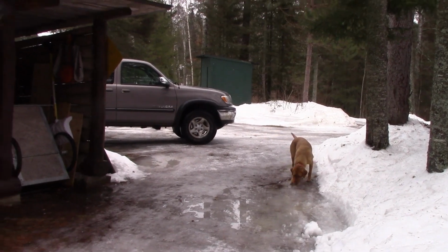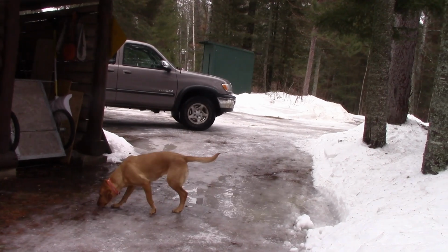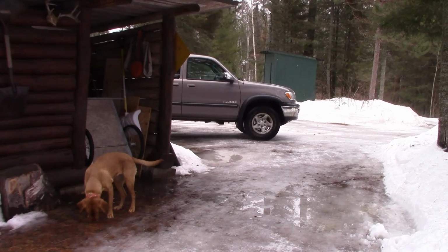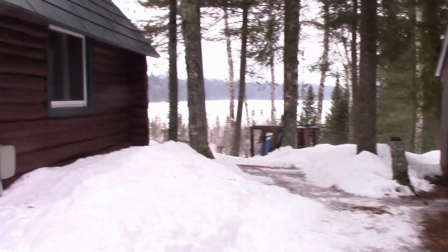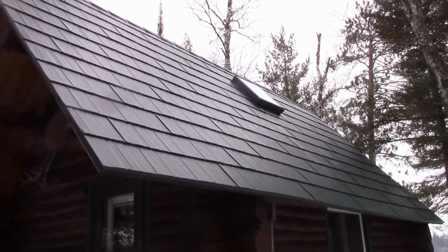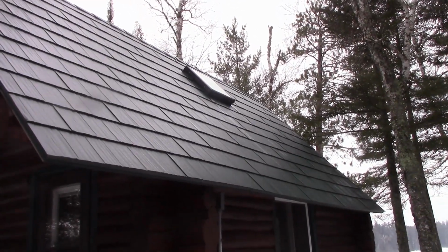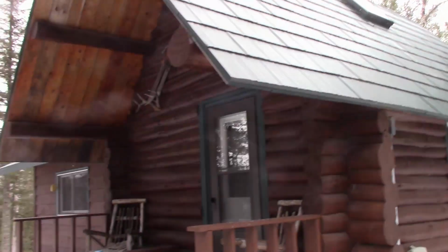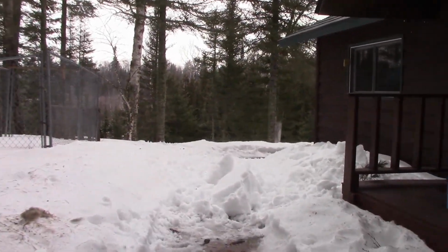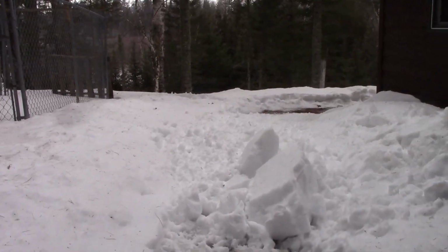It rained probably 3/4 of the way up here today, and if you look at the cabin, there's no snow on the roof. It all came off in warm weather. In fact, we'll go over here. There's still some on this part, but you can see the big piles here on the ground.